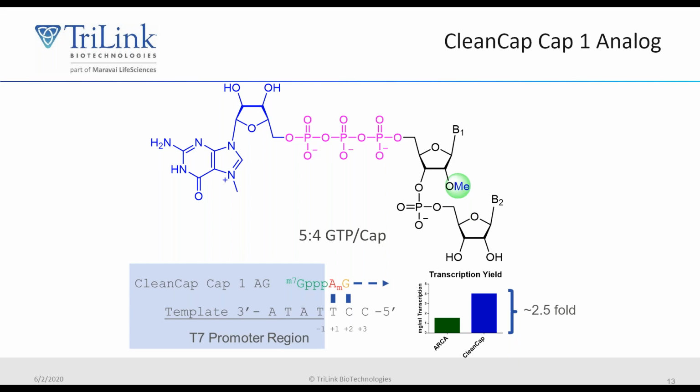And so we came up at TriLink with this new co-transcriptional cap analog that we call CleanCap. Instead of being a dinucleotide, it's now a trinucleotide. And here you can see the cap analog sitting down at the +1 and +2 position of the promoter and initiating transcription. And because the affinity of that interaction is higher than with the NTP, and because we've chosen an NTP at the +1 position, which is not desirable for T7 transcription, we can actually use an excess of GTP over the cap analog and still get efficient capping. The result of this is that we get about 2.5 times the yield of the ARCA reaction. And in fact, when we look at the capping, we get about 3 times as much capped RNA from a given amount of a T7 transcription reaction.